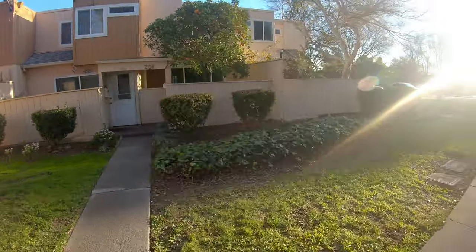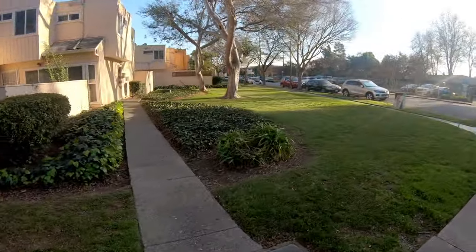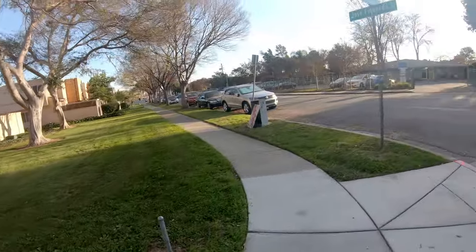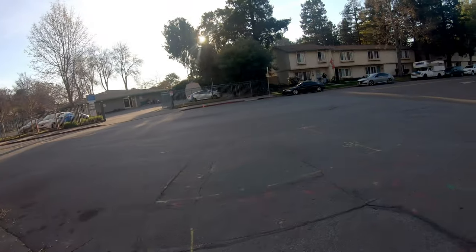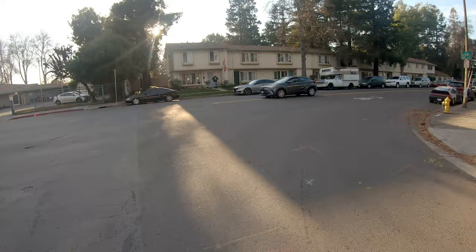Looking pretty clean. This corner in this area can be really bad sometimes. It just depends on how long it goes between when the city comes and does a cleanup. And on this particular route, I'm familiar with it, so I'm pretty comfortable here. And the sidewalks are pretty good. There are only two sketchy places here.